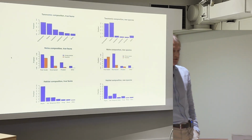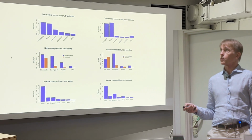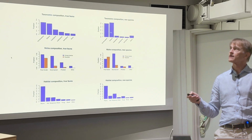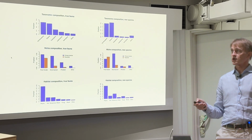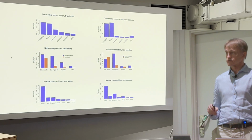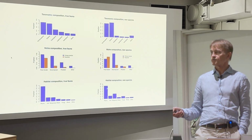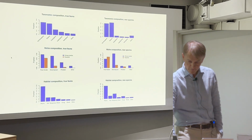But then it's interesting to look at all the new things we discover or we think we will discover. What are they? So most of the new things, they are in Hymenoptera and Diptera. Almost all of them are there. If you talk about niche composition, you see a lot of the new things are parasitoids. So there are more parasitoids here than in the complete fauna. And also there are more decomposers. So parasitoids and decomposers. And in habitat composition, there's fewer in or on plants and more in temporary habitats and fungi.